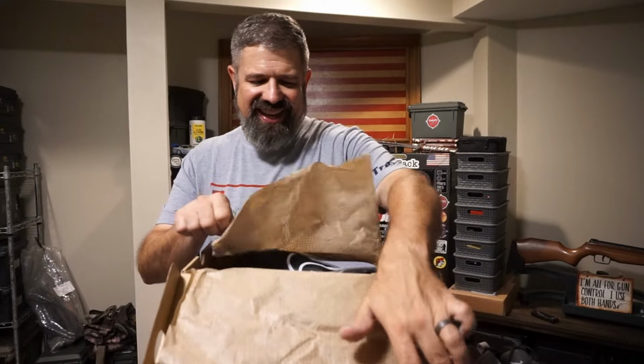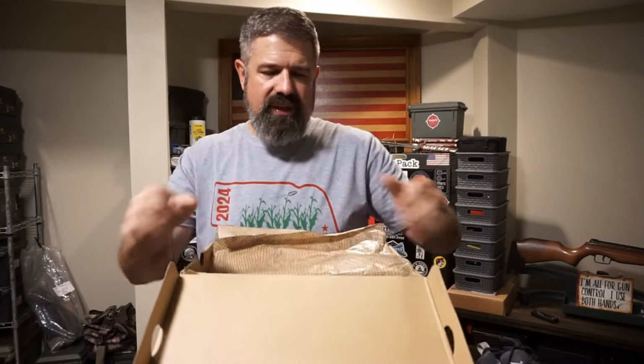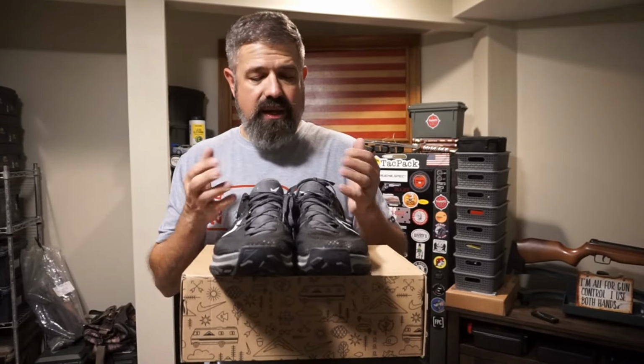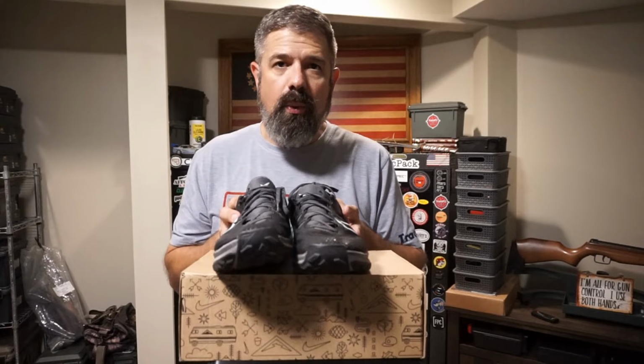You get a little Nike all-terrain RV sticker that comes along with it, which is pretty sweet. I'm going to have to put that over on the safe behind me. And so yeah, those are my thoughts. Now, did I ever have like aching arches or aching feet or anything like that? No, these are the kinds of shoes that I feel like I could really wear all day.